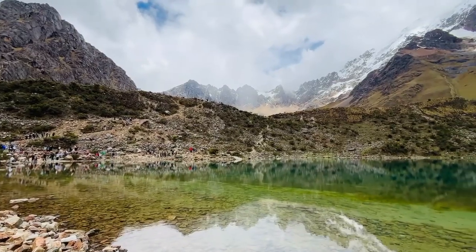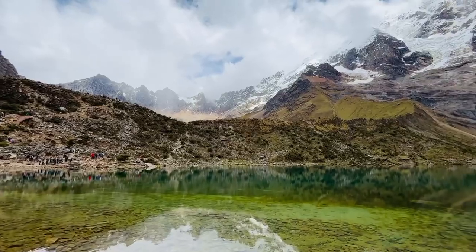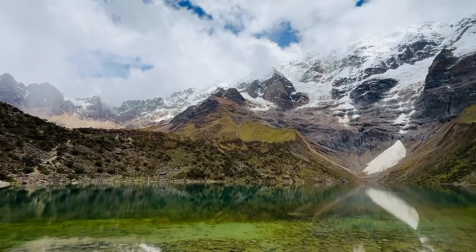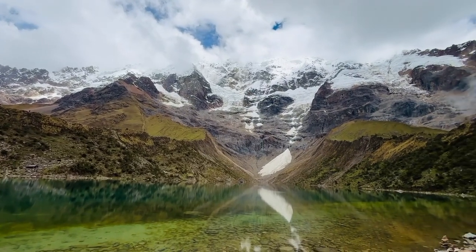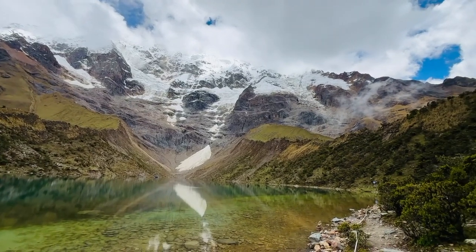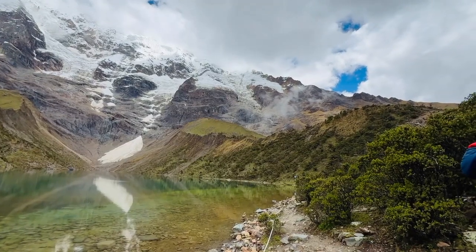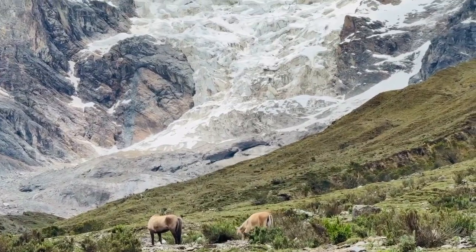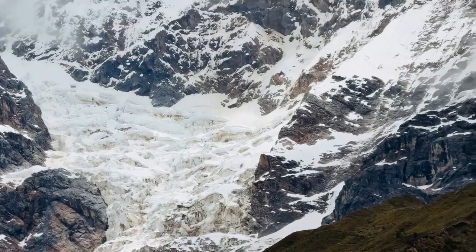3 a.m. The city is still asleep, but our journey to Humantay Lake has officially begun. Our tour guide picked us up from the hotel, and now we're driving through the dark mountain roads of Peru, heading towards one of the most beautiful lakes in the country. It's cold, we're tired, but the excitement is unreal. After hearing so much about this place, we finally get to experience it for ourselves.